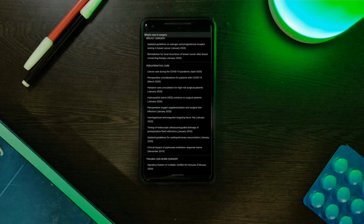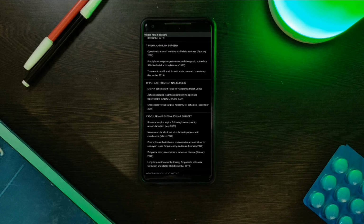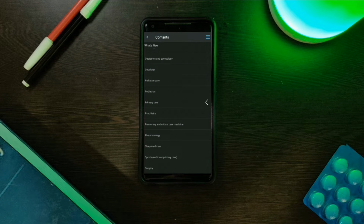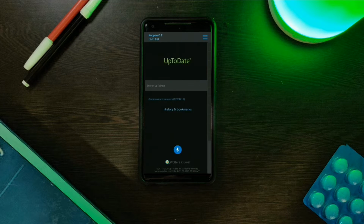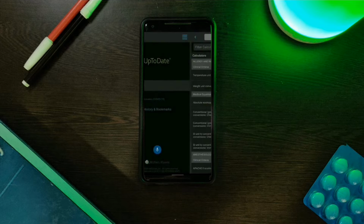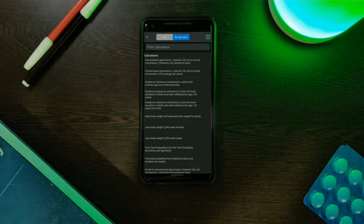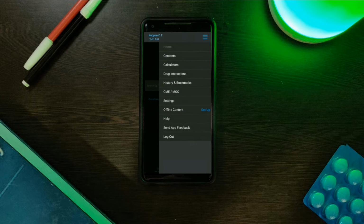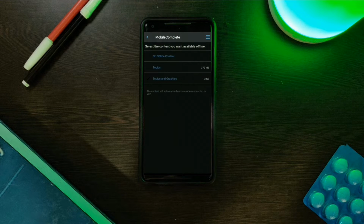Once you download the offline contents, which comes to approximately 380 MB for topics and 1.3 GB for topics included with graphics. UpToDate also gives you CME points which can be redeemed. One main drawback of this app is that it requires a subscription to access content on the UpToDate platform. The free access allows you to read a part of the content, but it's not enough.